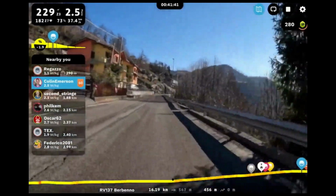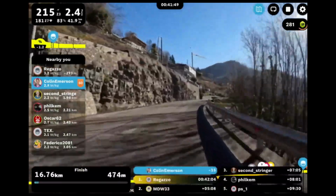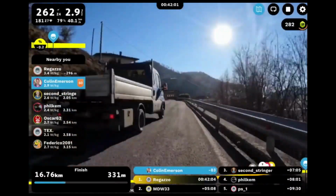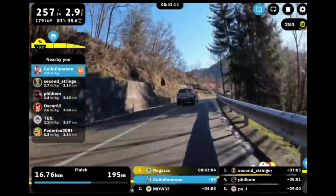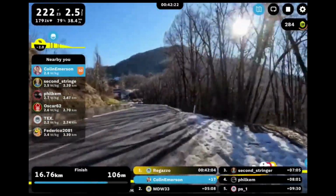So you can see here, Ragazzo's got me hands down. Ragazzo is gone, still pushing huge power. I've let off here now, thinking I can't catch them now. I'm done. I didn't have a sprint left in me. Ragazzo's finished. Excellent work, Ragazzo. Thank you for the excellent training session. I needed it. Props, very strong ride. Appreciate that.